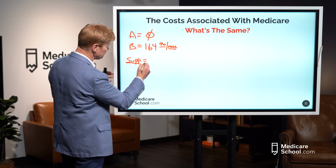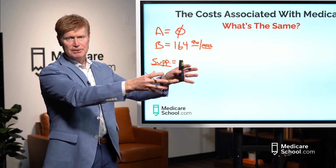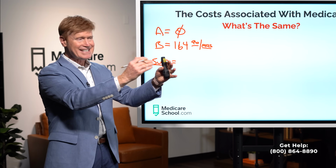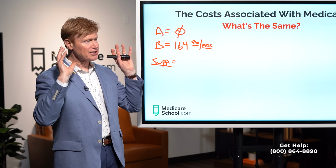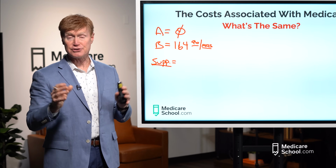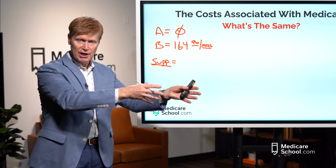When we have a supplemental plan, basically we're taking the gaps and transferring the liability of those gaps to an insurance company, and therefore we have to pay them a premium to take that financial liability from us. If I do the G plan, that insurance company takes all the gaps except one a year, called the B deductible. That's $226 for the whole year, and after that we have 100% coverage.